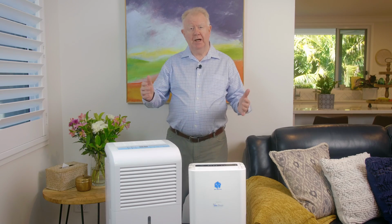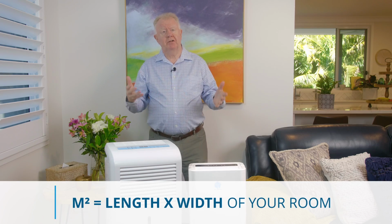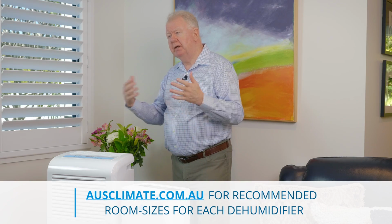Next question, how do I work out the room size? Well, that's simple. It's in square metres. Just multiply the length by the width and that'll give you the size of the room. The Ausclimate website will also tell you the amount of square metres each machine does anyway.